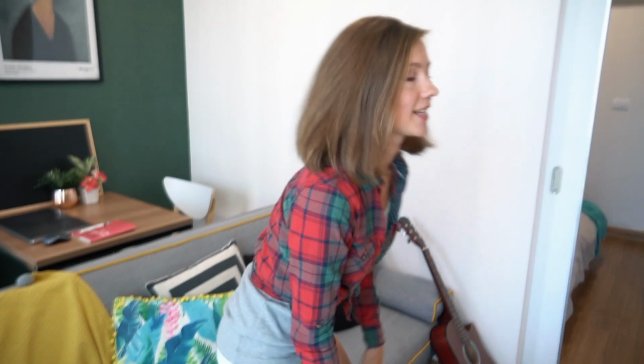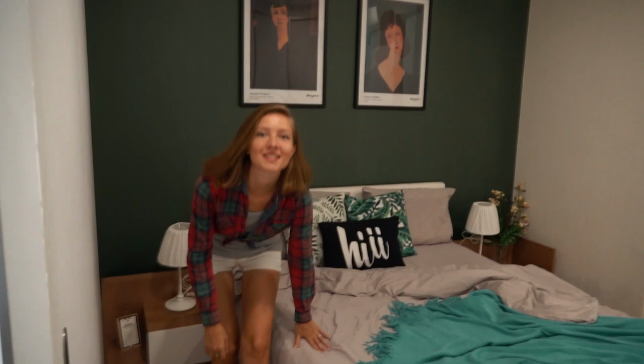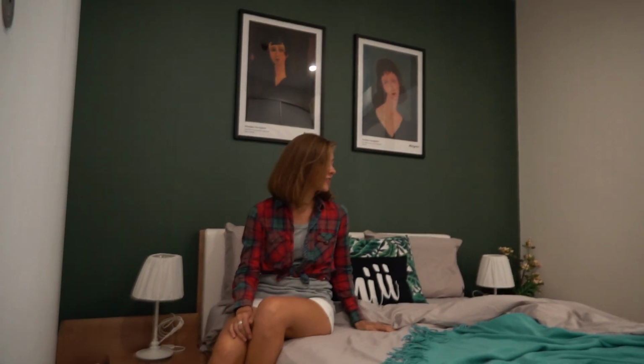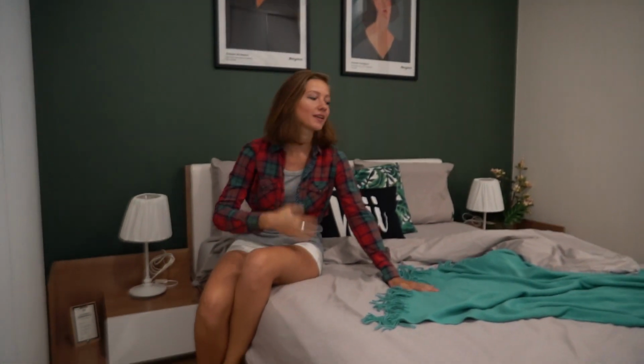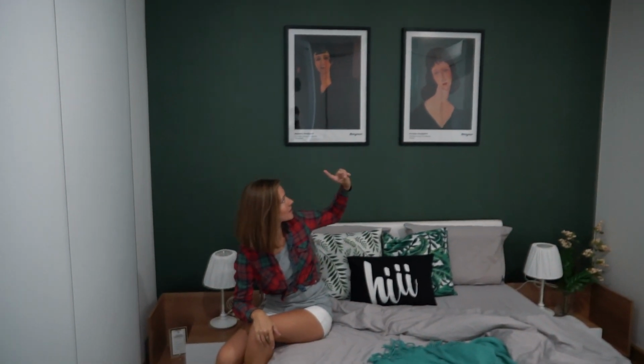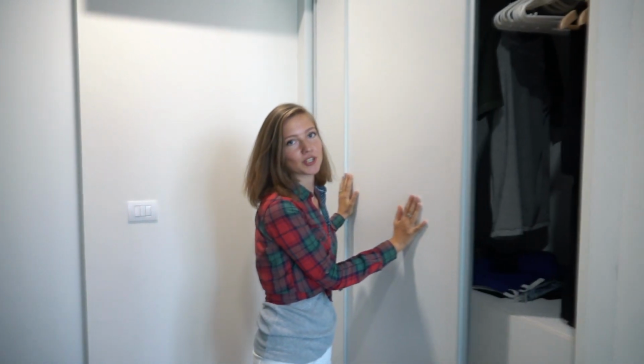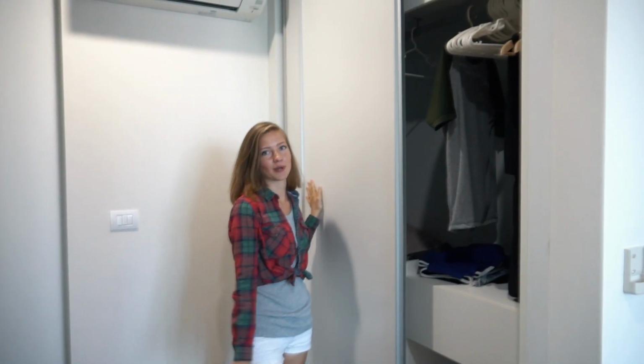And it's time to see the bedroom. The bedroom is located at the left side. There is a big bed. It really feels comfortable. I like so much these bright accents on this bed, like the blanket and tropical pillows. There is a deep green wall behind me and two artworks. On the sides we have two side tables and night lighting. In front of the bed we have this big wardrobe which is hidden inside the wall so well.